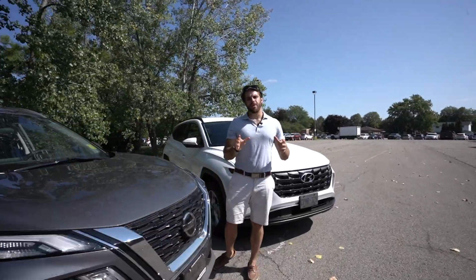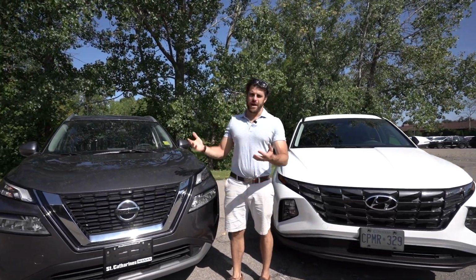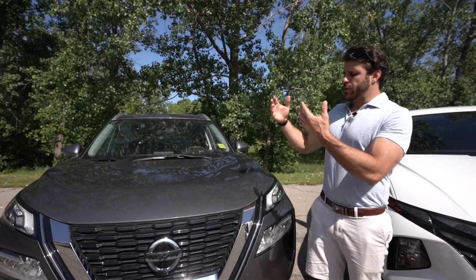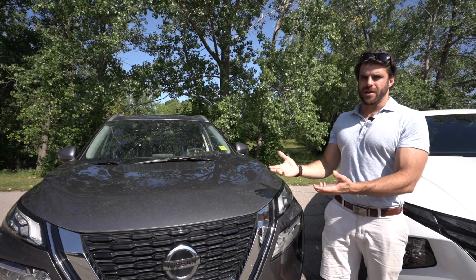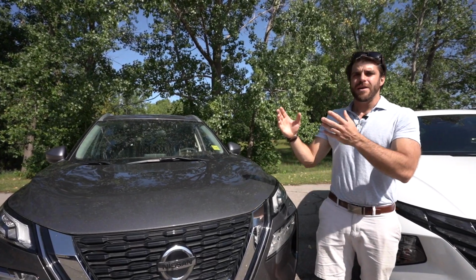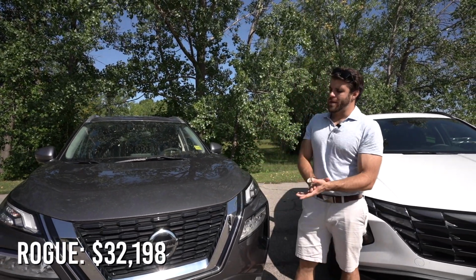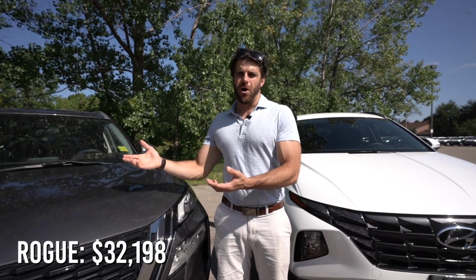So we have the middle package of each model. This is the 2021 Nissan Rogue that was fully redesigned, in the SV package, so right in the middle. Our sources tell us that for 2022 the vehicle is going to be the same vehicle, so it's a pretty good comparison here. This one being the SV has an MSRP of $32,198. You can choose optional front-wheel drive or all-wheel drive.